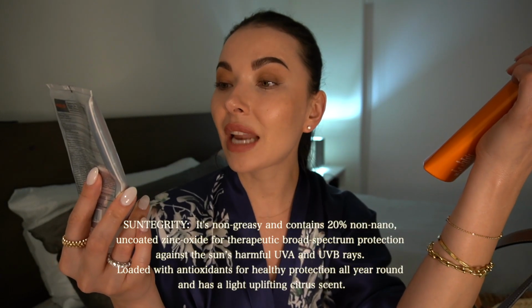So the last products I want to share with you, at least two. Guys, I have been looking for a great SPF for a really long time, and I started with this one, Suntegrity. This is a natural mineral sunscreen for body, infused with antioxidants. By the way, it smells incredible. It's vegan, non-greasy, non-toxic. This one has 20% zinc oxide. This is an absolutely incredible scent for an SPF. It smells like summer, like oranges.